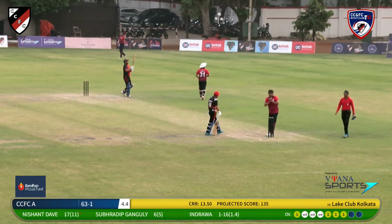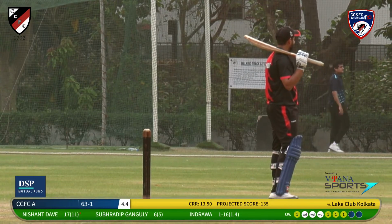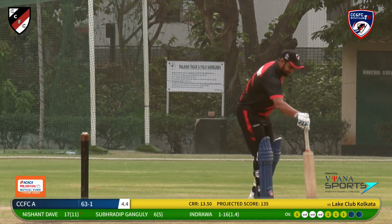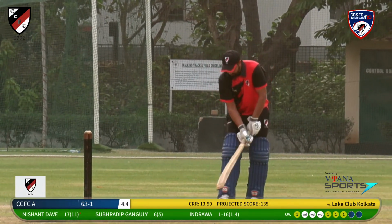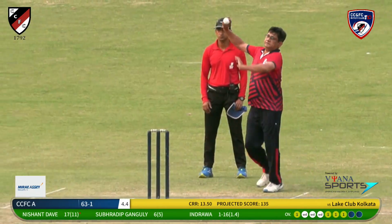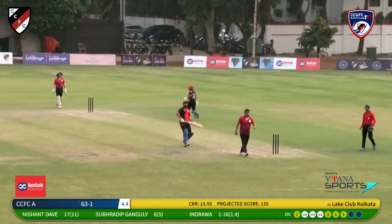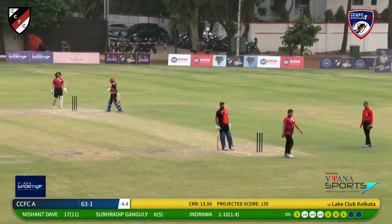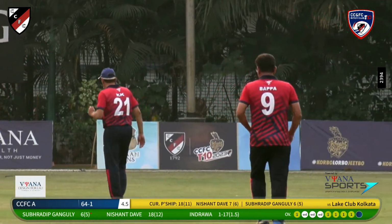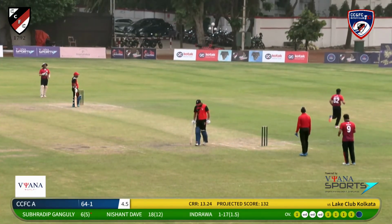Couple of balls to go for CCFC in the 5th. Nishant still looking for a big hit, which isn't really coming to him. Now he goes for it again down the ground. Timed pretty well, but again a good piece of fielding. And this is turning out to be quite a good over from Indravo, even with those 3 wides. He's given 8 off 5 deliveries.